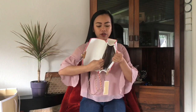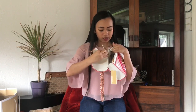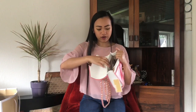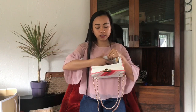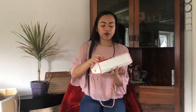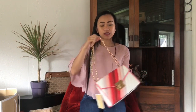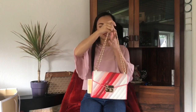Inside, guys, there's a lot of compartments. They put the care card of MICHAEL KORS, and there's a logo of MICHAEL KORS here. You can put different kinds of cards here. It has 6 card compartments, guys. So this is one of the newest designs in MICHAEL KORS, guys. Pretty, I love it.